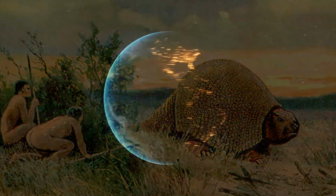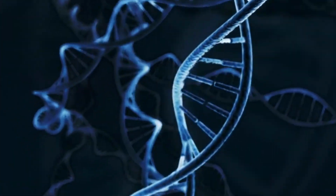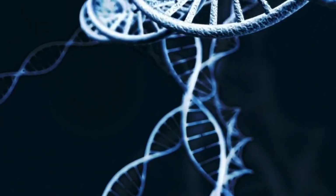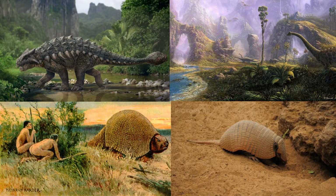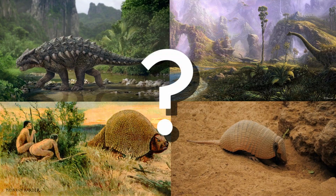Again. Now, we know these creatures lived in completely different times, separated by millions of years, but side by side, looking at their anatomy, you might think they somehow share a branch or two in their family tree. Surprisingly, you'd be wrong. Despite their similar defense mechanisms, these animals have no close evolutionary ties. So, how is that possible?